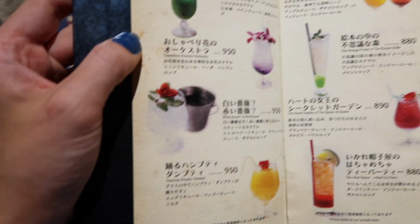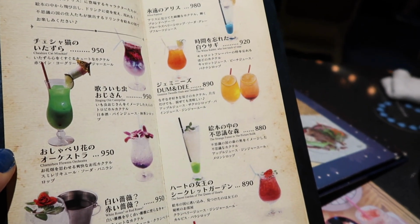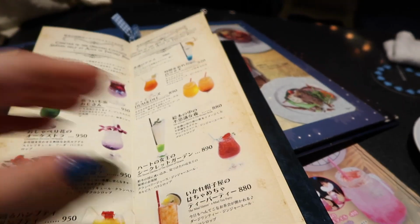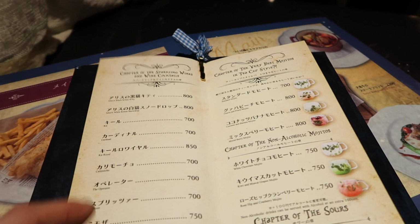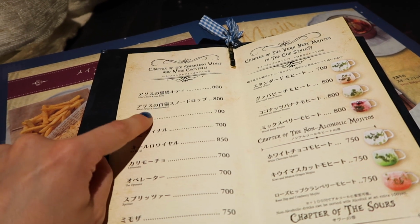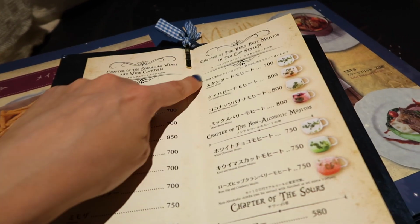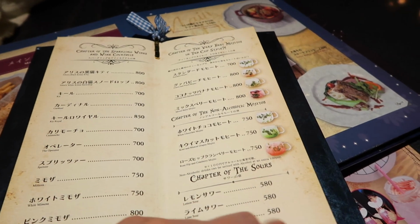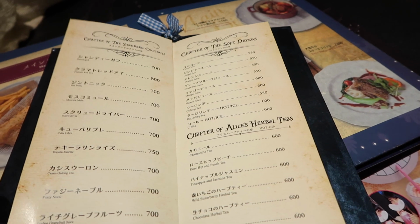I will like it. Stephen is not too sure what he's going to get, or do you have an idea? No, if you pick something for me. Okay, I'm going to pick something for him. There's some sparkling wine and wine cocktails. Alice's Black Kitten Kitty and Alice's White Kitten Snowdrop, whatever they are, but they will be wine based. Then you can have a mojito in a teacup. That looks delicious. Oh, now there's lots of choices.